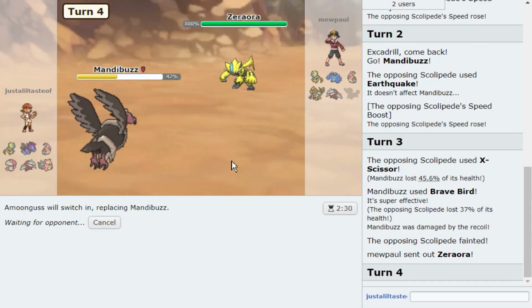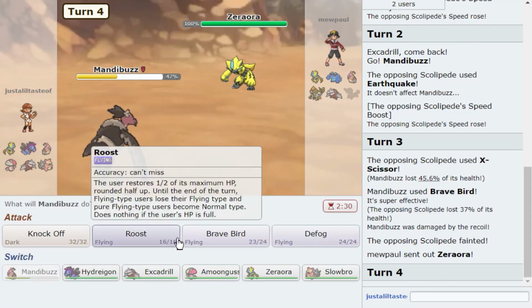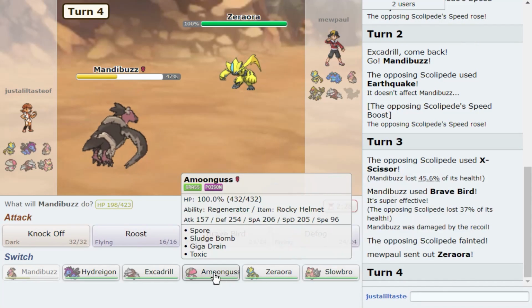Zeraora comes out and I have an AMOONGUSS. Them being sub Belly Drum Como could be scary here though.